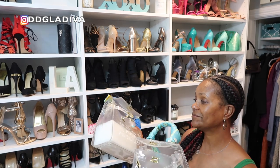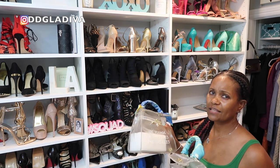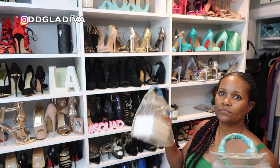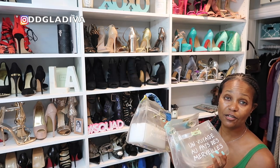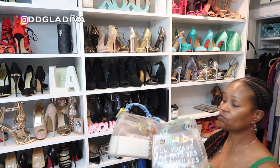And I believe, you can correct me in the comment section below, but I don't believe that the colored ones are stadium approved, because it has to be clear where you can really see through it. So I think the colored ones are not considered stadium approved because of that. So I just got the clear ones because that's literally what I specifically want these for.